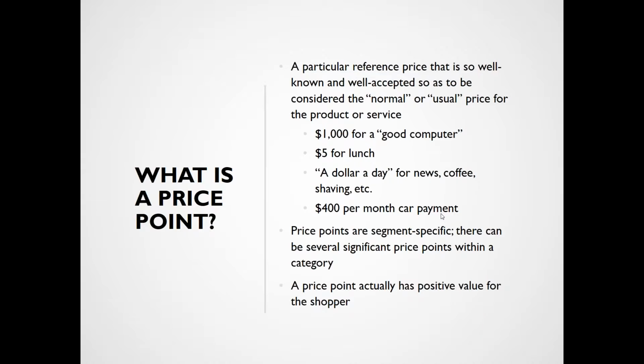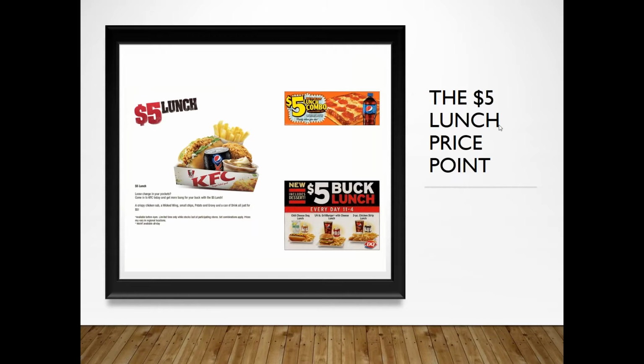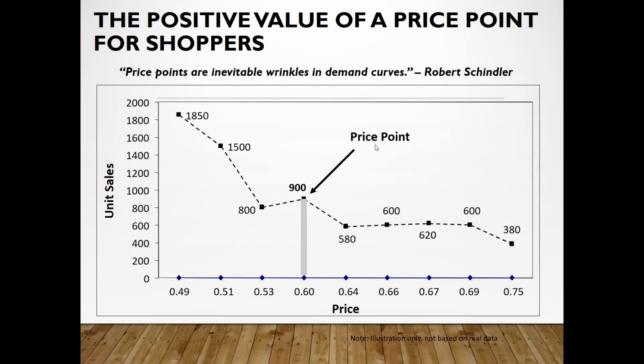Moving on, what is a price point? It's a particular reference price that is so well known and well accepted that the customer considers it to be a normal price. So for the longest time, for the last 20 years, a good computer is supposed to cost around $1,000. Many of us have a reference price of around $5 for lunch, or $1 a day for news or coffee or shaving, $400 for a car payment. Price points tend to be segment specific, and there can be several significant price points within the category. And a price point has positive value for the customer, for the shopper.